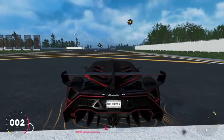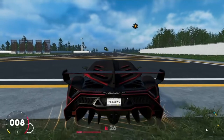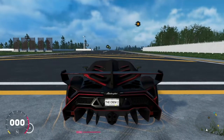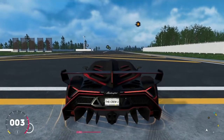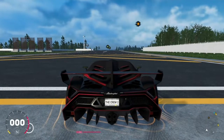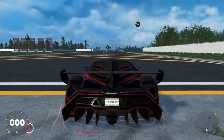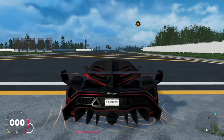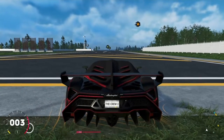Okay guys, I will be showing you the 0-60 and top speed, but also each episode will be one car, deeply describing the car and showing you everything, and then after I'll be driving around in first person and third person. So here's 0-60 on this car and top speed.